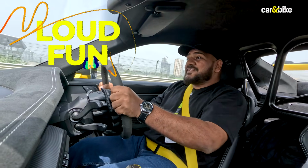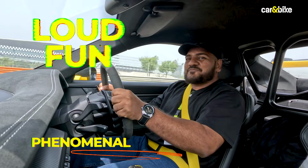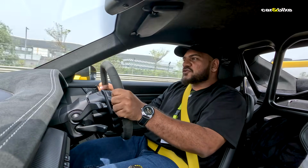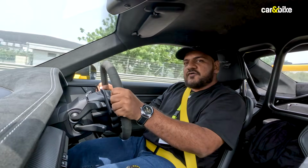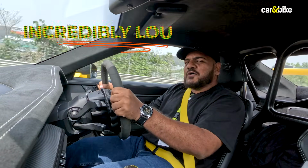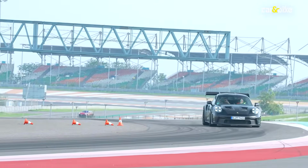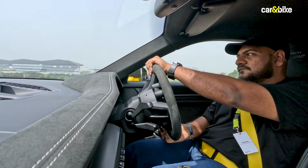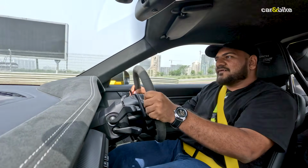Well, it's loud, it's fun, and it's phenomenally precise. The way the car turns in, it's crazy. And now we're on the back straight, and we're closing into 150, and it sounds incredibly loud. Bring the car back to the right. And we go on the power.